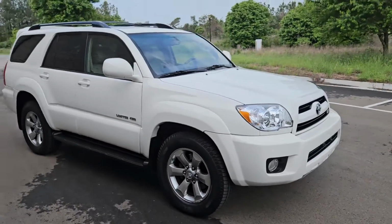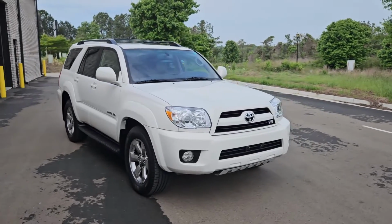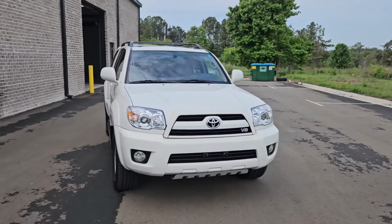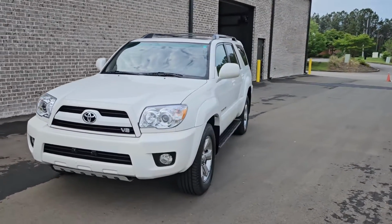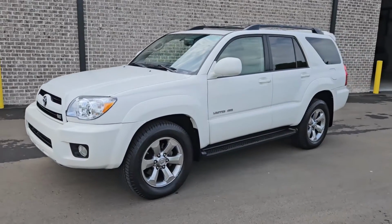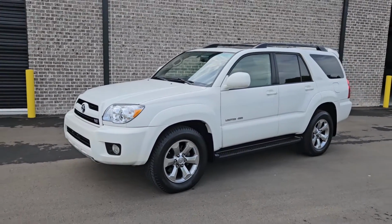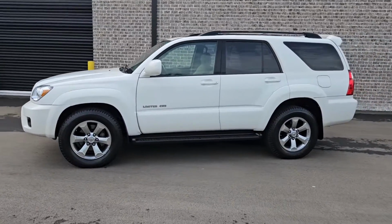So there you go, guys. What a car, what an example. I will never be able to replace this car. I can almost guarantee you, as far as overall condition, mileage, no rust, timing belt just done, Limited V8 four-wheel drive, there's just too much to talk about here. This will be live on the site in the next 24 hours.